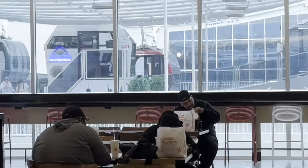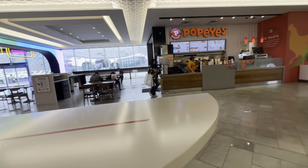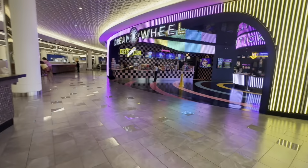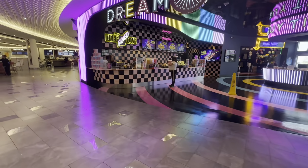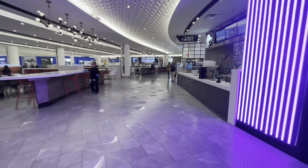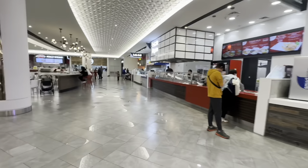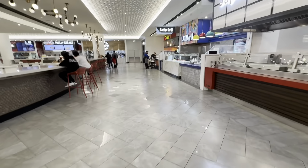Check this out. It's one of the funnest things to do here at American Dream Mall. And it's definitely very enjoyable. One of the top in the United States of America here, American Dream Mall. We're at the food court. That's where the Dream Wheel is located. And as you can see, there's many, many different food establishments here that you can enjoy. Now let's find another activity.